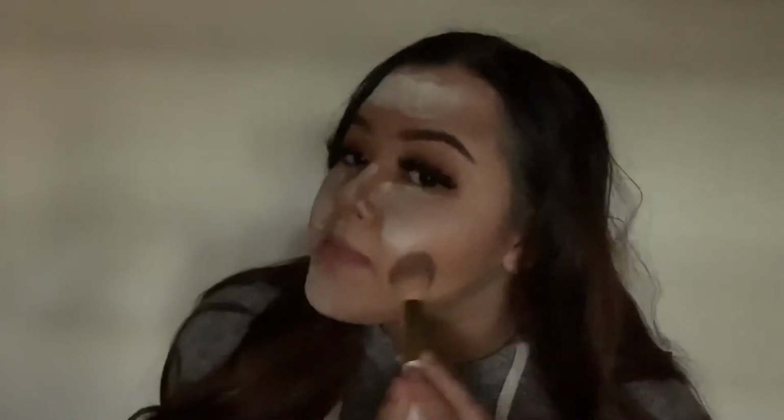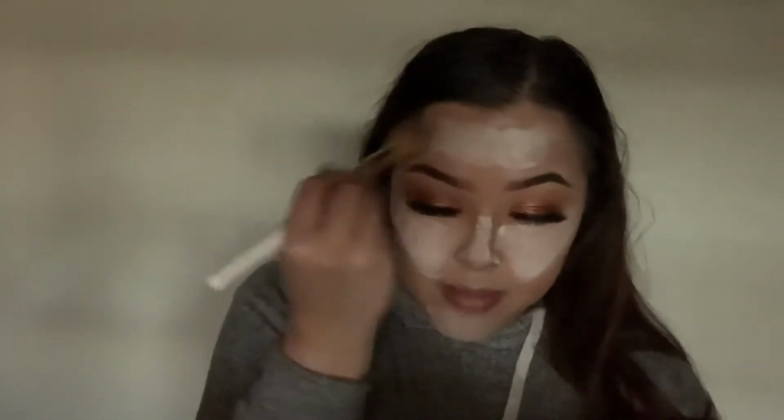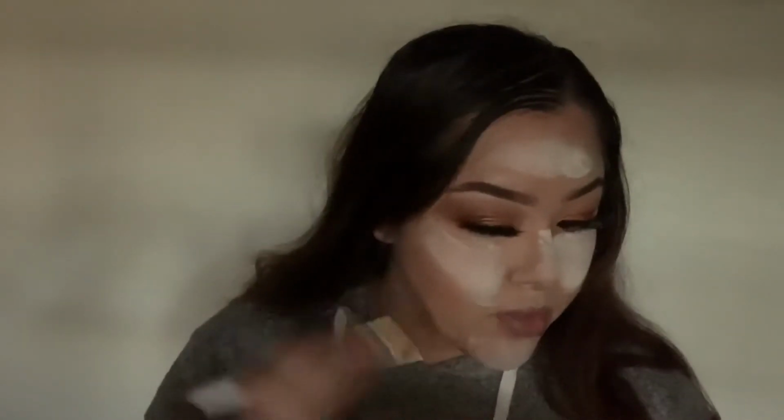I'll choose this over any high-end contour palette because if anybody comes out with something way better than this, or if you guys start seeing me use another product daily, like how I use this one for contouring, you know that one's good. I've been using this for so long, and I love this because it is one tone, so it looks very good on my skin because I do have a warm undertone, like yellow undertone. When people come out with cool tone palettes, those are a pass for me.